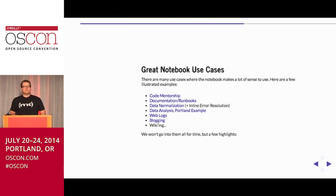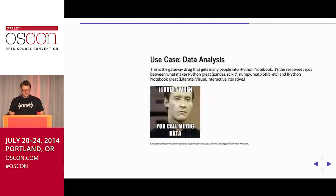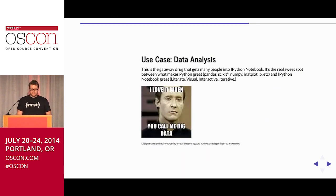So I wanted to talk about some of the use cases. There's the obvious one that almost always comes up, data science, and now it's even the example that was my gateway drug. So I just wanted to show you a few actual use cases. In the small print, if I did not permanently ruin your ability to hear the term big data without thinking of this image, I apologize, because that is my goal.